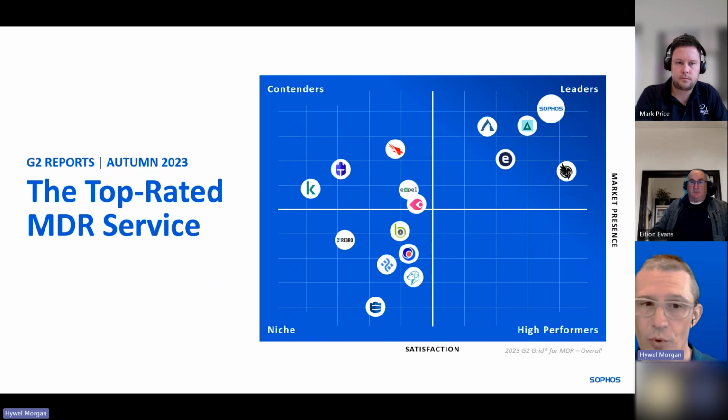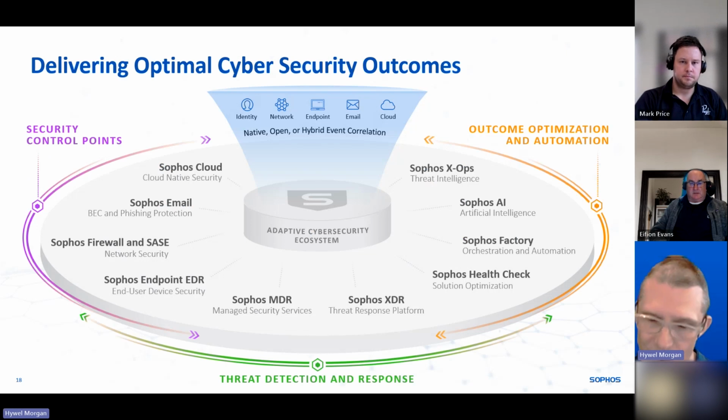We also, in terms of quadrants, the G2 report is being used more and more, and we are the leader within that. So however you look at it, we are a leader in managed detection and response. But it's not just MDR. You know, we have a wide portfolio of solutions. I won't go through all of these.